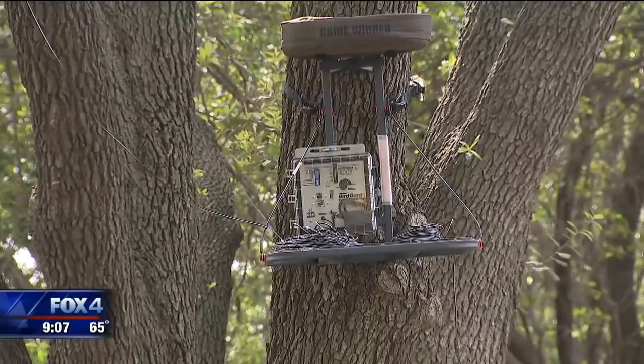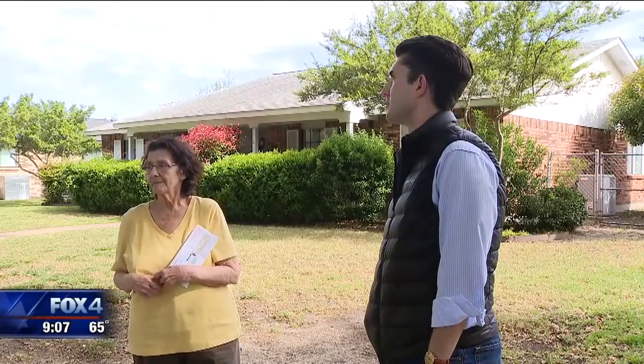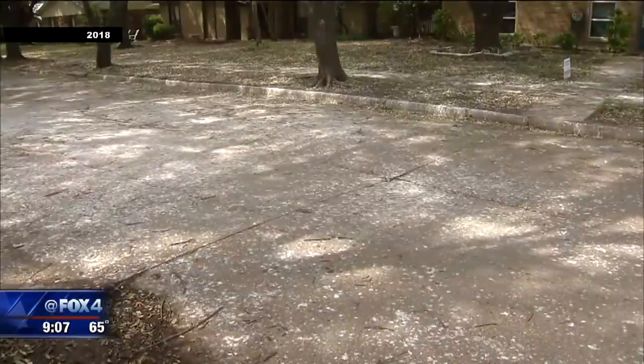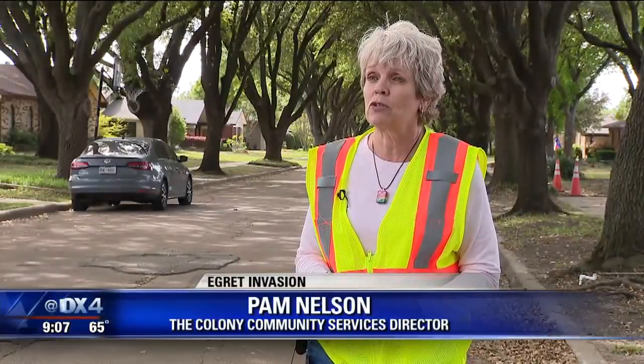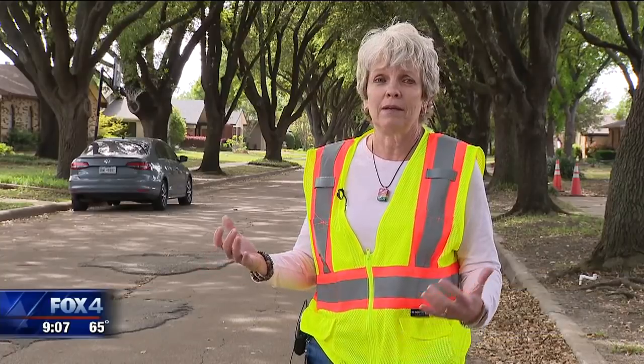It also set up a noise machine to scare the birds off and use other noisemakers too that sometimes caught neighbors off guard. I had just awakened when I heard that shot go off, and I thought, oh, who is doing what? It is all to prevent a swarm of egrets, a nightmare situation for neighbors last year. The droppings and smell at times sickening. It was really a very horrific situation for our residents to deal with, but it was also bad for the birds too, to be in that position.